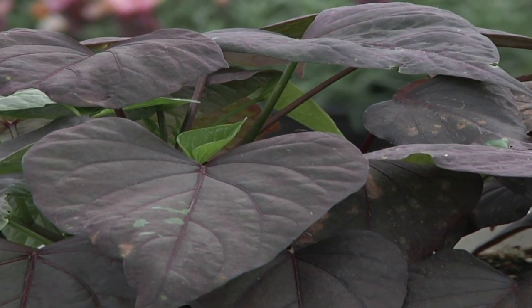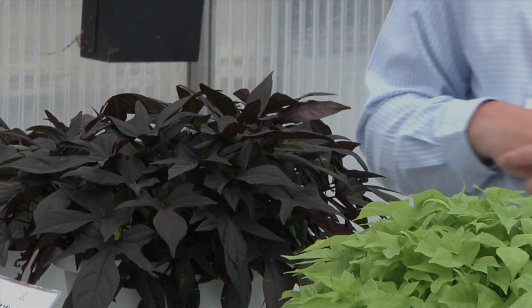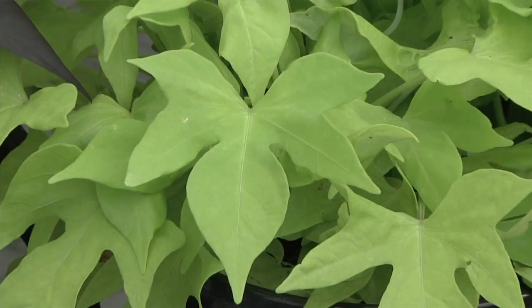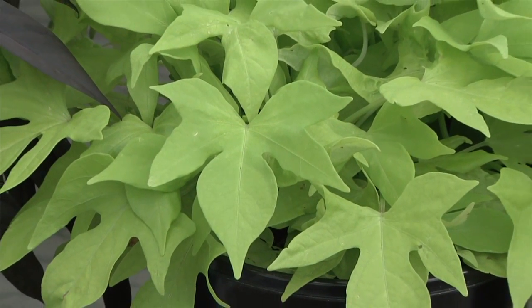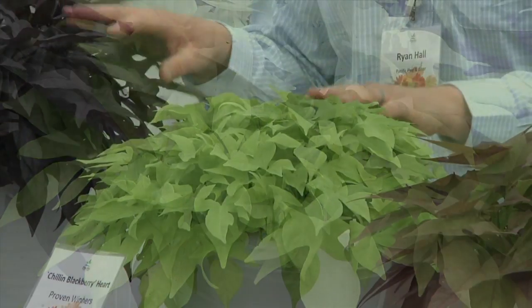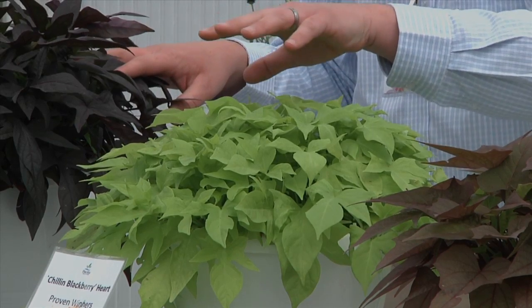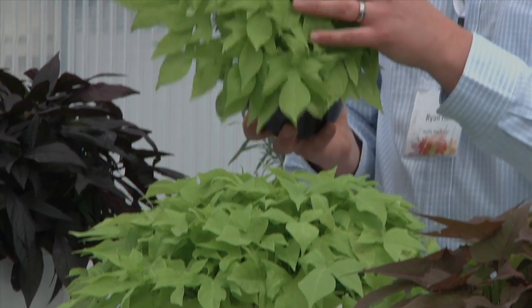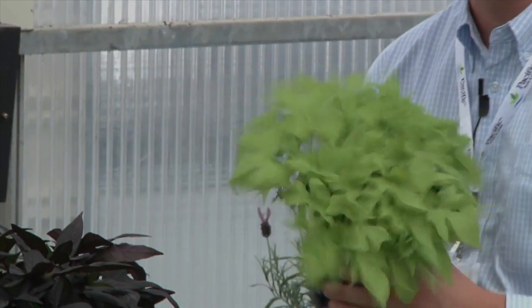Blackheart from Euro is basically kind of a sub for Ace of Spades, probably their own selection. But very similar. Bright Ideas is bred by Florinova. This is one of the newer selections. Bright Ideas, especially the lime, is pretty nicely matched as a series, and the lime being probably the most compact and really nicely branched, ideal for 1-gallon containers.